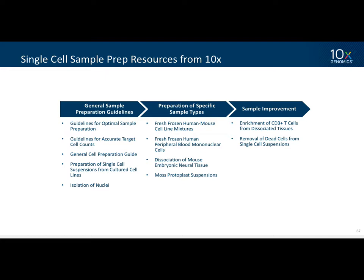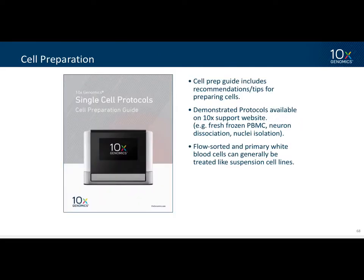And then when it comes to some specific sample types, we have a protocol for dissociation of mouse embryonic neural tissue. We have a methanol fixation protocol that was released a couple of months ago, and then we have a nuclei isolation protocol here that is becoming more and more popular, especially when you're dealing with a sample type that is difficult to dissociate, or when you're using very sticky cells, or when cells are extremely large and they might not go through the microfluidic chips. We can talk about that later, or if you have any questions, of course. So again, many demonstrated protocols and resources on our website.